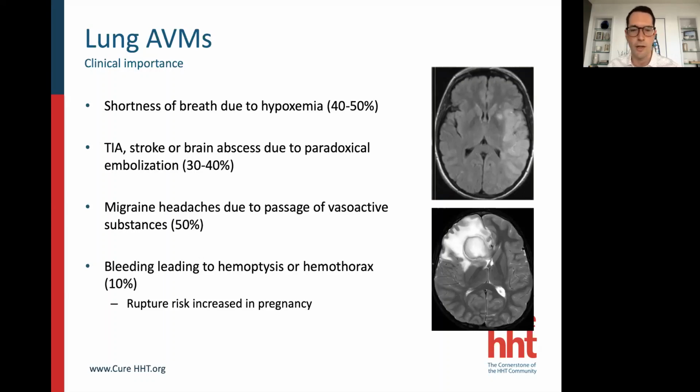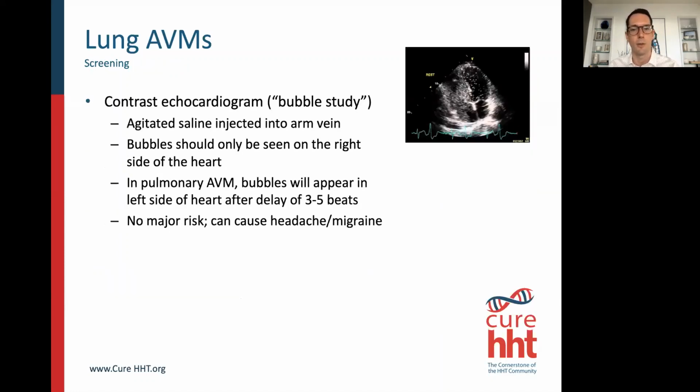So certainly if you have any consideration of being pregnant, everyone should be screened for lung AVMs, but particularly if someone is looking to become pregnant, they should be screened and treated for lung AVMs beforehand. Or if they haven't been screened or treated beforehand, they should be screened and treated even during pregnancy to avoid this problem, which usually happens in the 2nd or 3rd trimester. This is just a picture of what a bubble echo looks like.